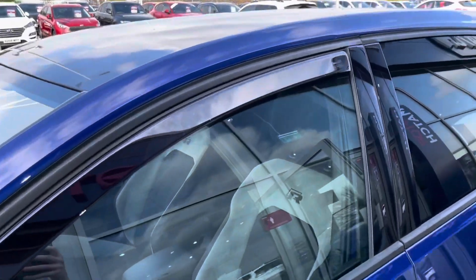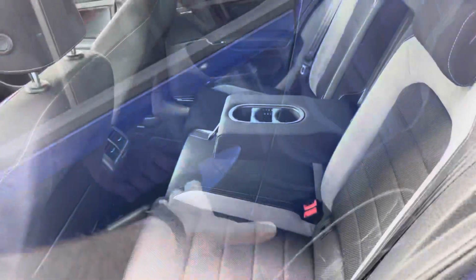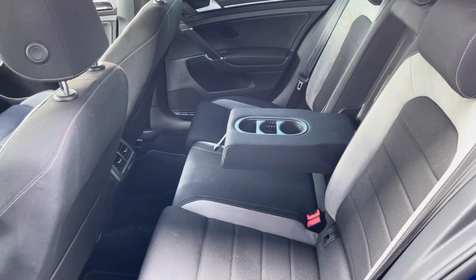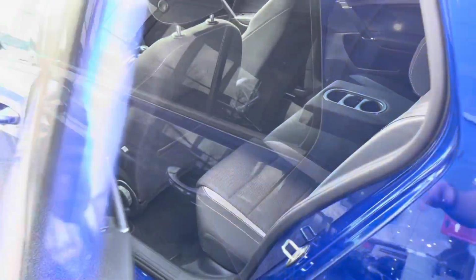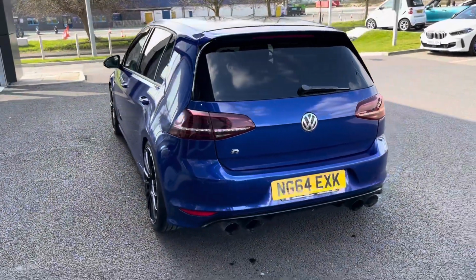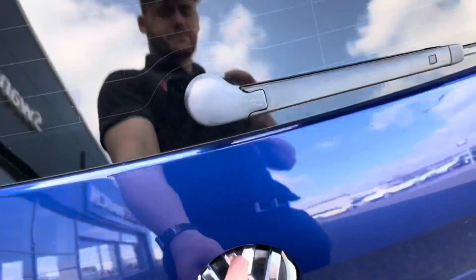Got wind deflectors just here on the front 2 windows, and tinted black back windows for privacy for your rear passengers. Full cloth upholstery, which is in great condition, and a nice armrest and cup holder combination there in the middle. Moving around to the very back now, we've got the tinted tail lights, which really do add a nice look with the tinted black back windows.